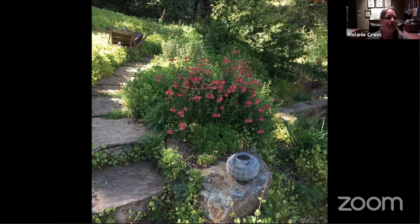This is Diplacus 'Trish', a monkey flower cultivar, which I bought at the CNPS nursery. Our monkey flowers used to be in the Mimulus genus, but recently have been split and renamed. A lot of us still use the term Mimulus to refer to them all.